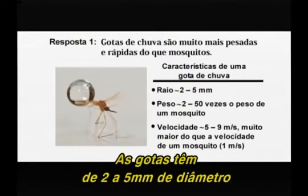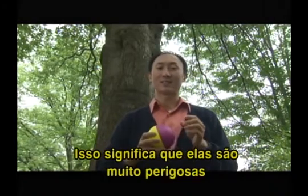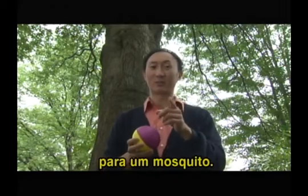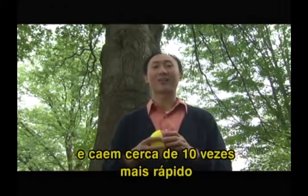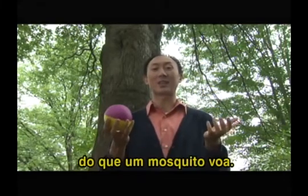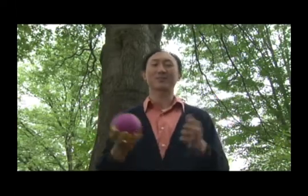Raindrops are about 2 to 5 millimeters in diameter and about 5 to 10 meters per second. That means they're very dangerous from the perspective of a mosquito. They're 2 to 50 times heavier than a mosquito, and they fall more than 10 times faster than the mosquito can fly. How can a mosquito survive this?